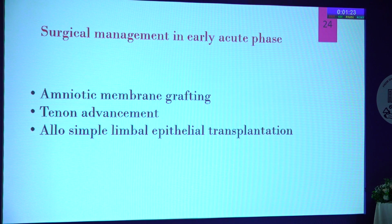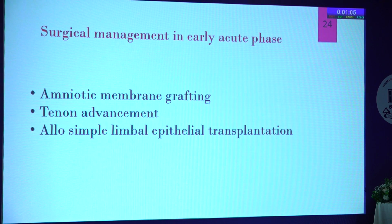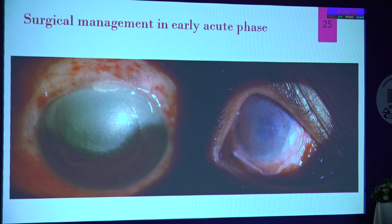Then comes the surgical management in the early acute phase. Traditionally, we have been doing amniotic membrane graft and tenons advancement. We want to put a biological cover over it. We want to use the trophic factors provided by the amniotic membrane. We want to bring tenons forward because we want to bring vascularity to the area of damage so that the healing would be a little enhanced. For example, in this case, this particular portion was completely ischemic. So we removed this scar tissue, cleaned the surface, and brought the tenons forward. We put amniotic membrane and BCL.